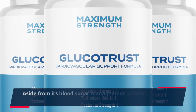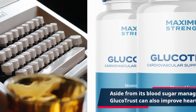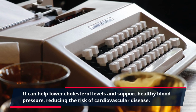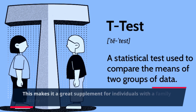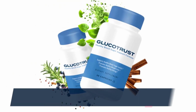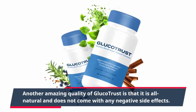Aside from its blood sugar management benefits, GlucoTrust can also improve heart health. It can help lower cholesterol levels and support healthy blood pressure, reducing the risk of cardiovascular disease. This makes it a great supplement for individuals with a family history of heart disease or those at risk for developing it.